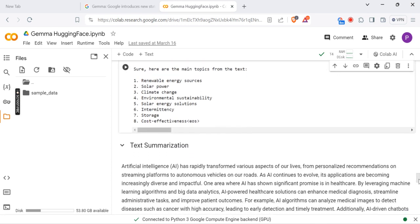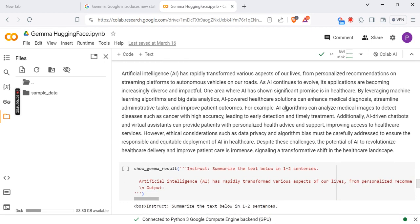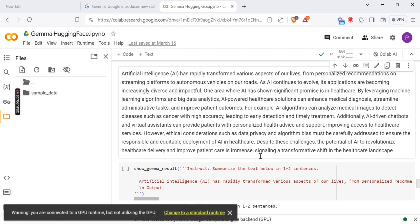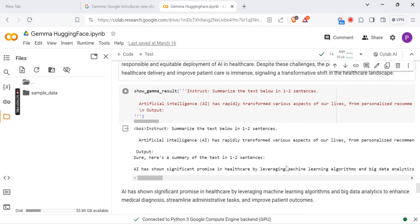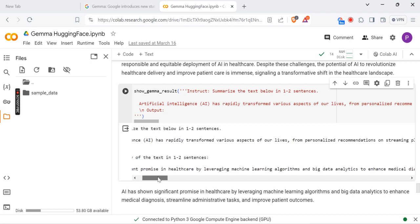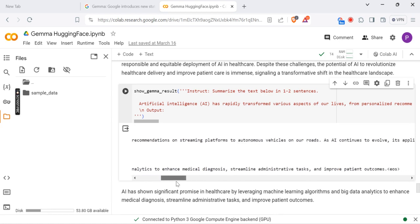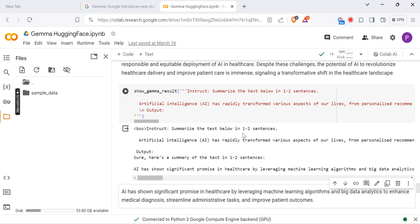So this is great. Next we test how well the model can summarize. This is again a paragraph about how AI is being leveraged in the field of healthcare, and I've asked it to summarize this text in 1 or 2 sentences. It does a good job of it, and it gives us this output: AI has shown significant promise in healthcare by leveraging machine learning algorithms and big data analytics to enhance medical diagnosis, streamline administrative tasks, and improve patient outcomes. I asked for one or two sentences, and it did it in one sentence, so I think this has worked well.